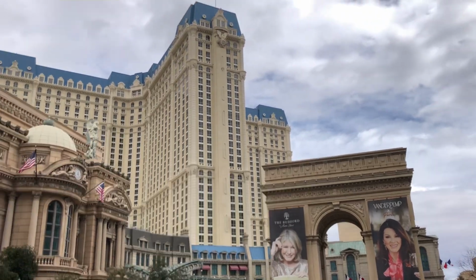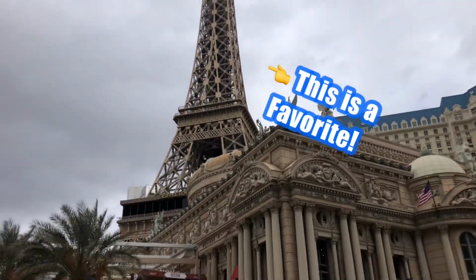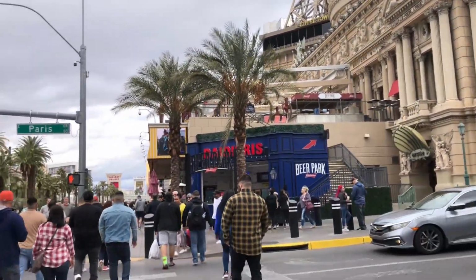Alright guys, you asked for it, so I'm about to show you my favorite places inside Paris. I'll be honest, most of my favorite places are outside of Paris because look at this view, guys. Just the Eiffel Tower is so fun to see. I have so many of the same pictures.